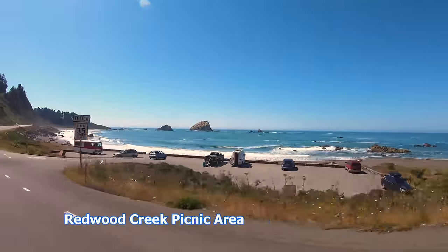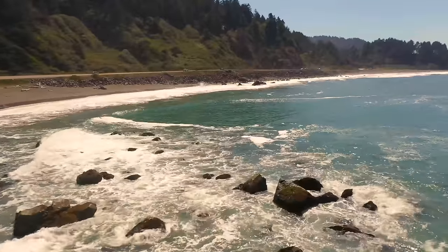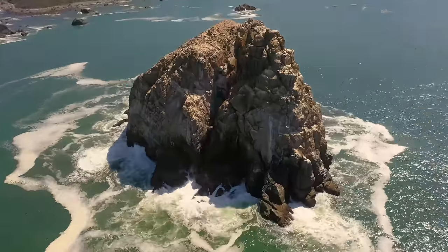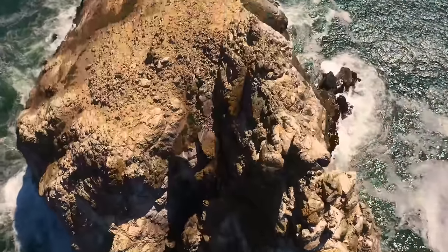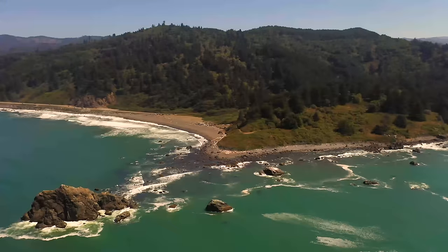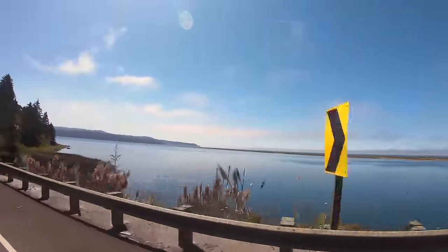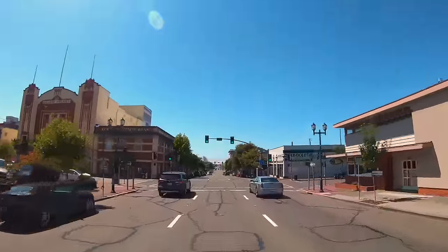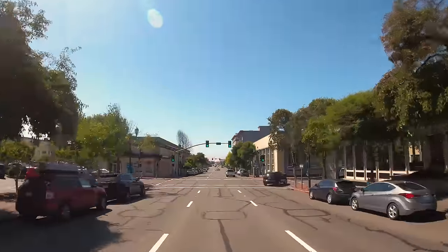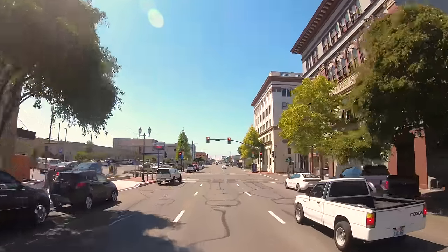101 pops back out at the coast at Redwood Creek Picnic Area for another great view of the Pacific. The little quaint town of Eureka is a good place for overnight lodging, or seeing Victorian architecture, Sequoia Park Zoo, or take a cruise aboard the early 1900s Madaket Ferry on Humboldt Bay.